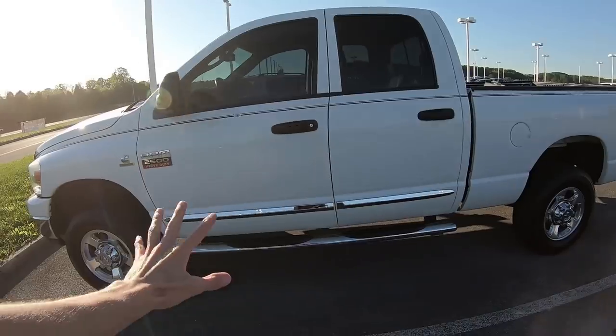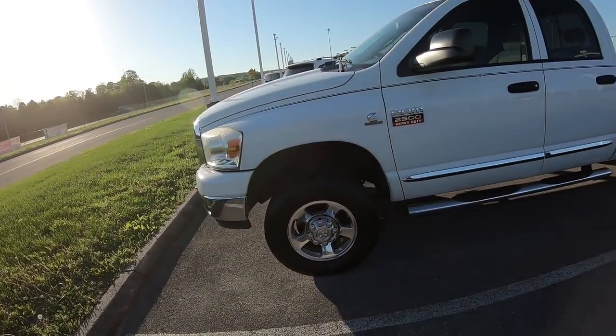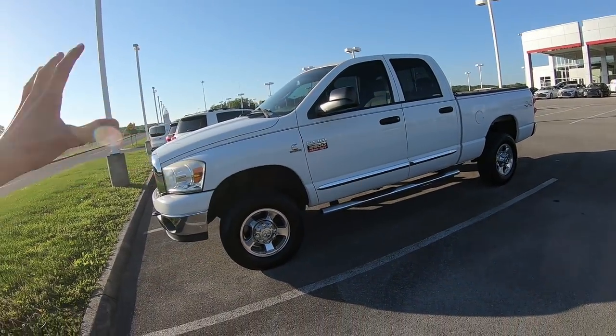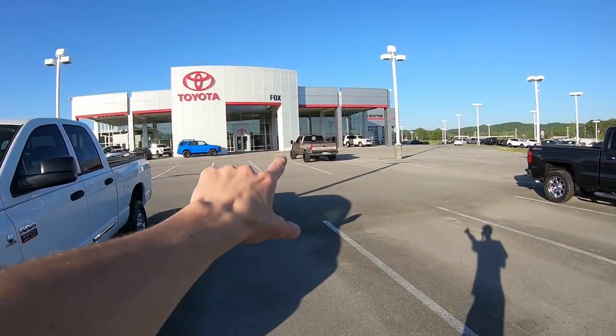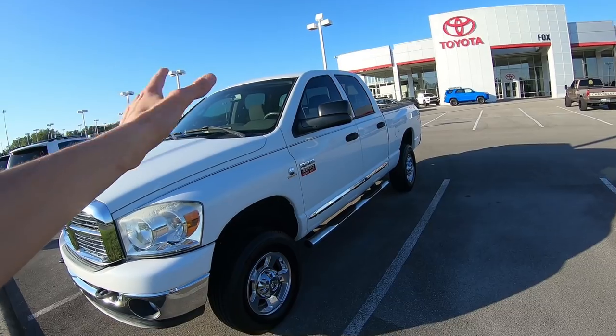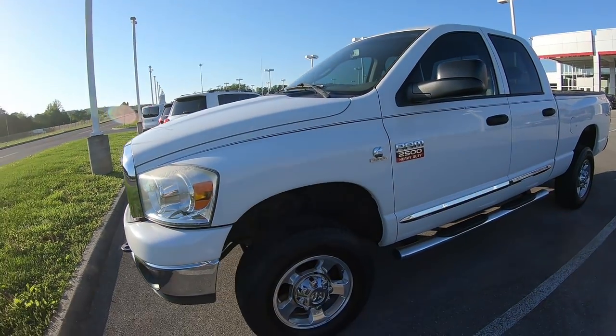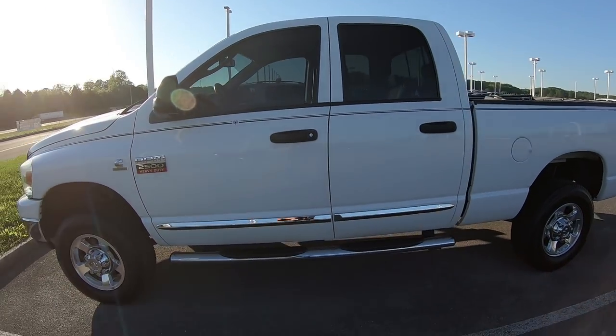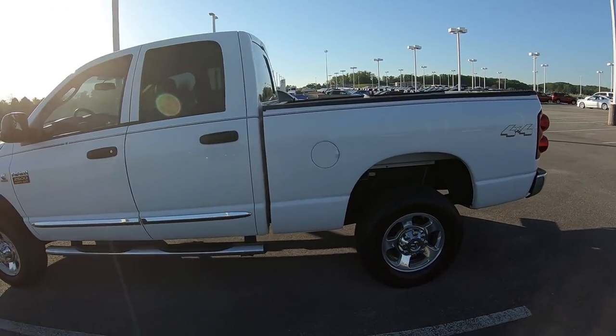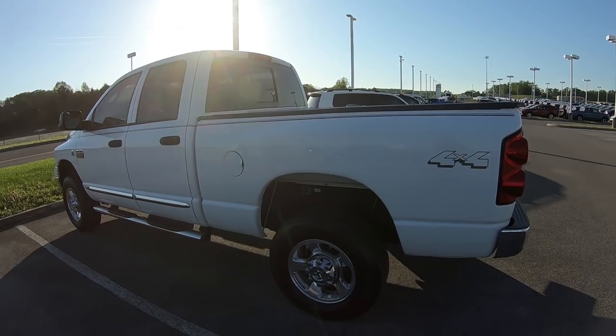Of course, the gooseneck would be coming off if I got it, but this is almost a perfect setup for a tow rig for my truck. It's already got window tint and everything like that, but it's a clean truck. I crawled up underneath it, and it's a very, very clean truck. So I'm very interested in this. I'm test driving it tomorrow, actually, after work, so we'll see about that.